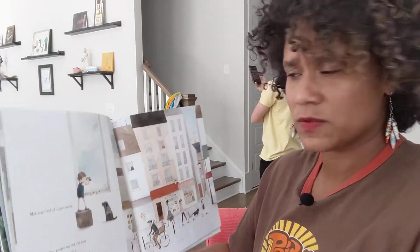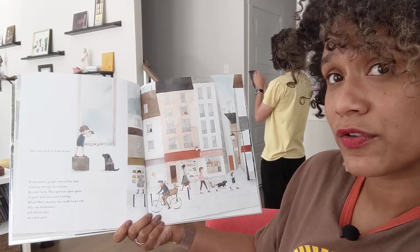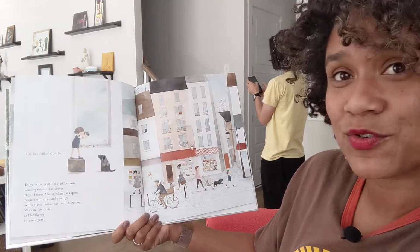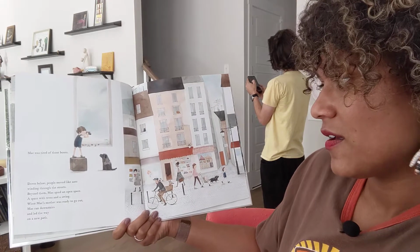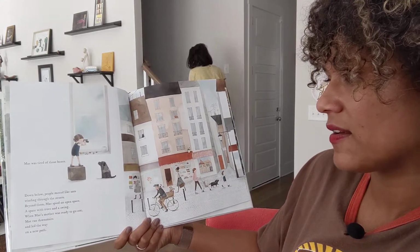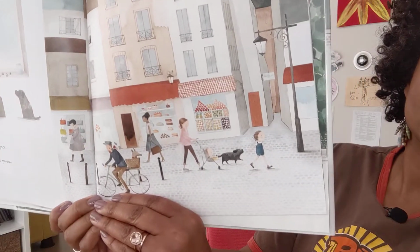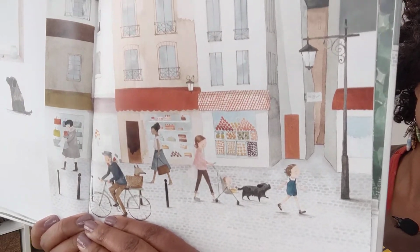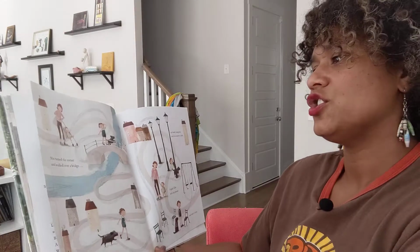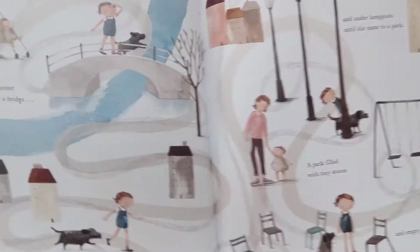May was tired of those boxes. Down below, people moved like ants winding through the trees. Beyond them, May spied an open space, a space with trees and a swing. When May's mother was ready to go out, May ran downstairs and led the way on a new path. She turned the corner and walked over a bridge between the buildings.